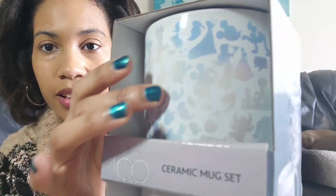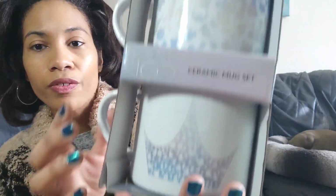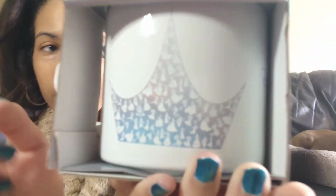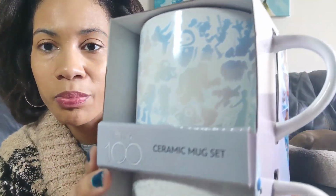This is for the Disney 100 celebration. It's a two-piece ceramic mug set. And I just think it's so cool because it's got the shadows of all the Disney characters in here from all these Pixar movies and the classic movies. Same thing down here. It's got a crown and, again, the shadows of all the characters. I just thought it was really, really pretty. That's so cool. They've got WALL-E and Toy Story because there's Buzz up there. Just everybody you could think of. And then down here, same thing, but they've got the D on it. So I picked it up for 50% off. I think it was like $10 original price, so I paid about $5 for it and some change. But I thought it was a really good deal. So like $2.50 per mug, and I do really like Disney.